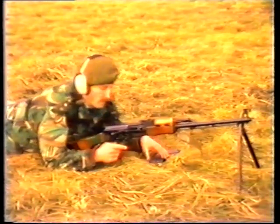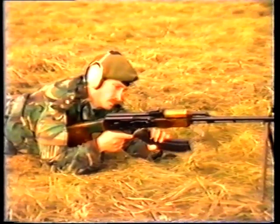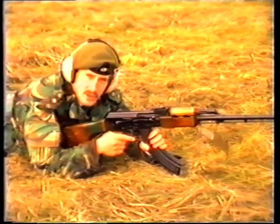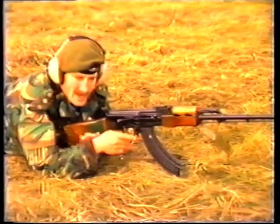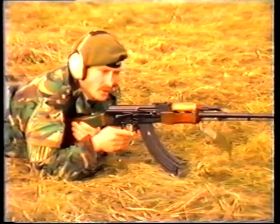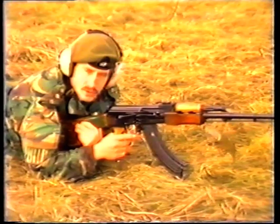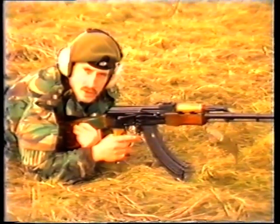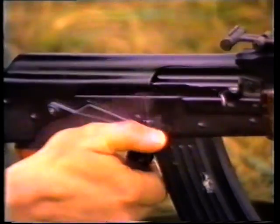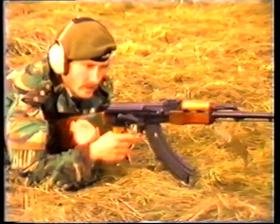To load the weapon, simply place the magazine on as we did with the AKM. And click back. Now remember, the hold on this is different to the AKM in that you pull back and in on the butt. To set your sights, as with the AKM, all we do is press in and push to our sight setting. This weapon, like the AKM, can fire on two modes, the single shot mode and the automatic mode. The single shot, like the AKM, press straight down on the safety catch. Then all it is a question of cocking the weapon and firing.